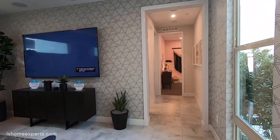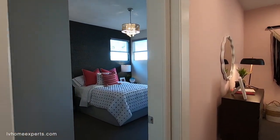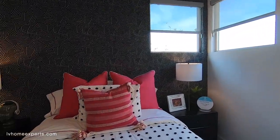So coming back here, we're gonna have 2 bedrooms back here. So we're gonna explore this bedroom to the left. Now because it's a smart automated system, you can get the Alexa on this one.